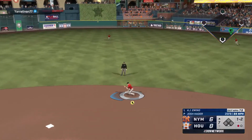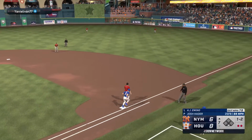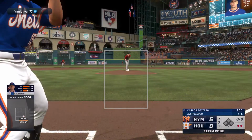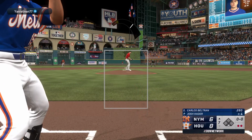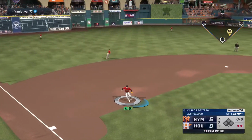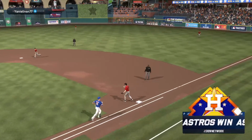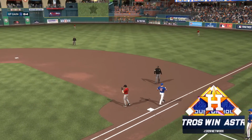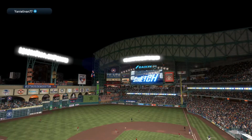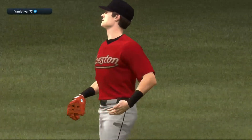Up the middle, and that one handled over to first, and 2 away to start the 7th. So it's their last chance in this one. At the plate, number 15. To third, and that chance handled. Ball game. Final score of 8-6 in this one.